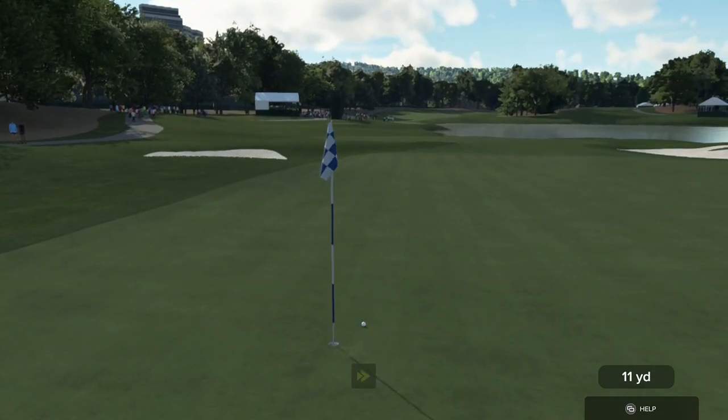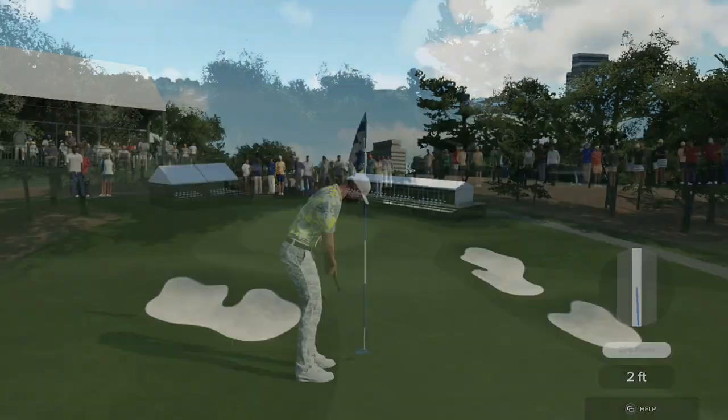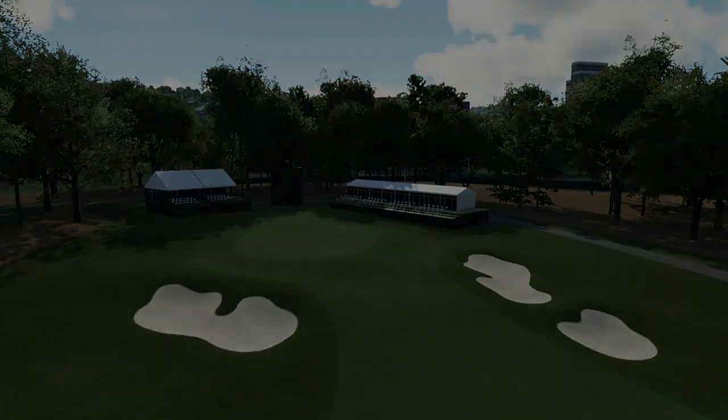How close was that to going down? Putting for par. And the putt drops. Now even par, heading down the stretch.